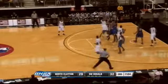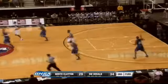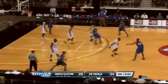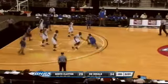Here's Goodwin inside. His first shot of the second half is a good one, a turnaround, and he's got 8 points here. It just looks so easy because of his size and height advantage. Again, interesting. The Panthers have not gone to him more. Yep.